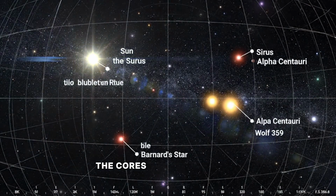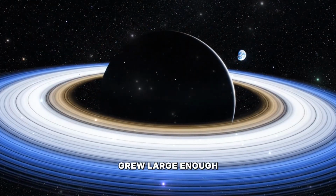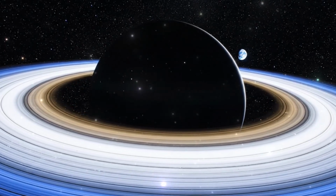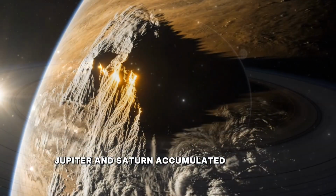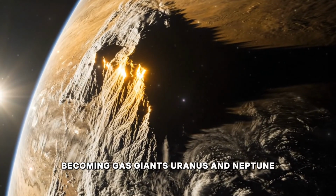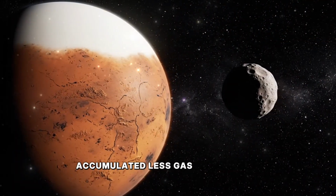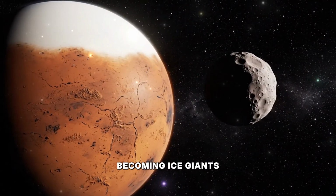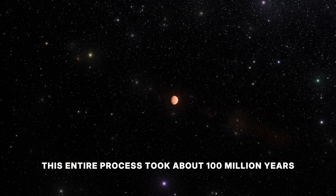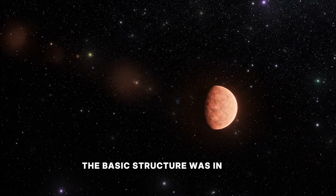The cores of Jupiter, Saturn, Uranus, and Neptune grew large enough that their gravity began attracting the abundant hydrogen and helium gas. Jupiter and Saturn accumulated enormous atmospheres, becoming gas giants. Uranus and Neptune, being farther out where the nebula was less dense, accumulated less gas and more ice, becoming ice giants. This entire process took about 100 million years. By about 4.6 billion years ago, the basic structure was in place.